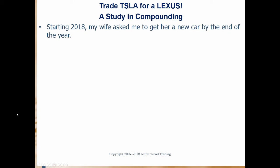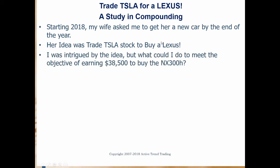So, beginning of the year, it's the 4th of January today. My wife comes to me and says she wants to get a new car by the end of the year. And so I go, okay, honey, let's see what we can do about that. Then she comes with the rest of her idea. She goes, why don't you trade Tesla stock so you can buy a new Lexus? I go, so trade Tesla for Lexus. Okay, that's interesting.